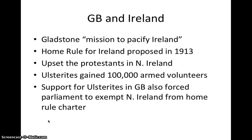So in 1913, his government proposes home rule for Ireland, which is a similar situation as, say, in Canada, where they're still under the British Crown, but they get to make their own decisions. This is a big hit with the Irish, but it's a problem with the Protestants in Northern Ireland. In the county of Ulster in particular, there is a majority of Protestants, whereas the rest of Ireland is Catholic.